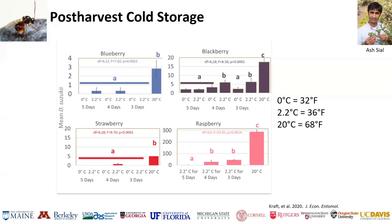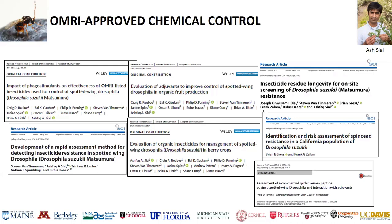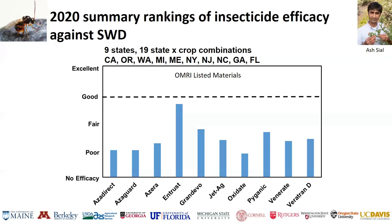Right. So when it comes to organic chemical control, we did a lot of work. We did evaluate organic insecticides. We evaluated lots of adjuvants and also phagostimulants. And we did publish lots of papers on that work. And the bottom line is we added lots of new products into the list of options that can be used for organic management of SWD.